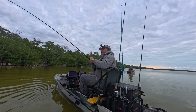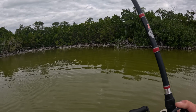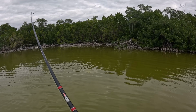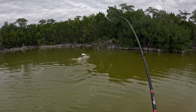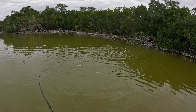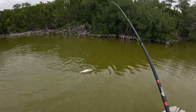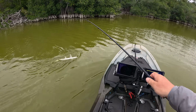That one's got a little spunk to it. Still has not jumped out of the water on me yet, though. Come here. Oh, there he is. That one's bigger. So much fun catching these guys, and they absolutely love the hoodwink, even though I did snag this one up under the belly.